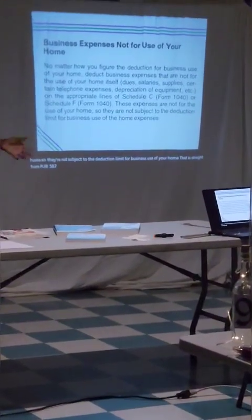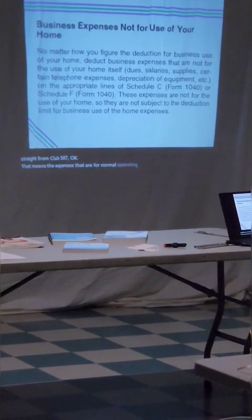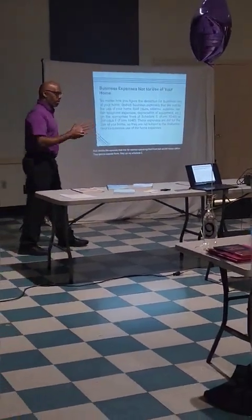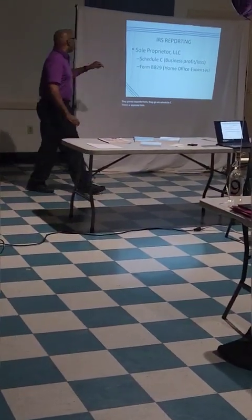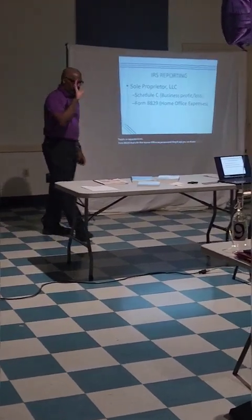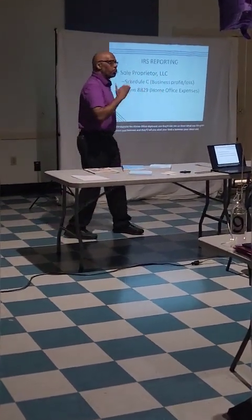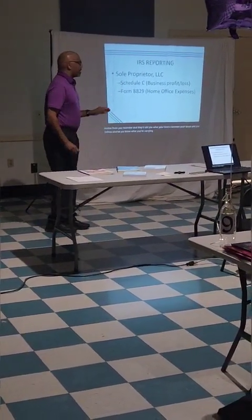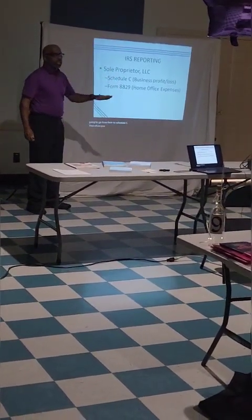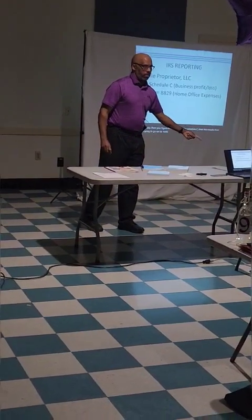Okay? That means the expenses that are for normal operating, that's not part of the home office. They go on a separate form. They go on Schedule C. There's a separate form, Form 8829. That's for the home office expenses. And they'll ask you on there what was the gross income from your business. And they'll tell you what your limit is between your direct and your indirect, and let you know what you're carrying over. The amount that's going to be deducted is going to go from there to Schedule C. Then when you figure out everything else on Schedule C, the results from Schedule C is going to go on to 1040. Make sense?